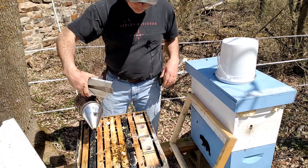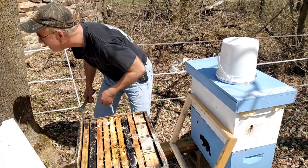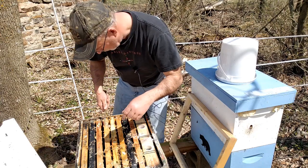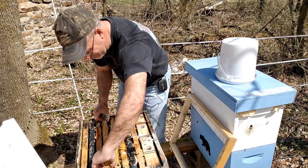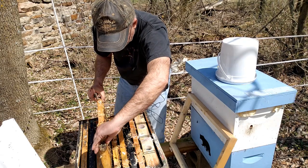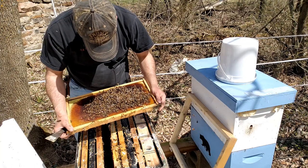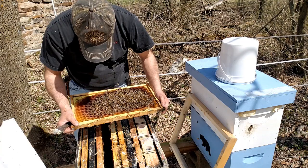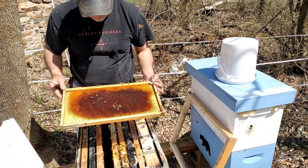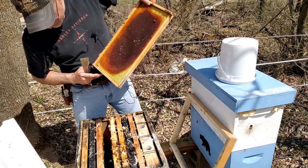Okie dokie. Well, let's take a look. Doesn't look good here. Just a few frames of bees. At least they're bringing in pollen, so that tells me something. No brood on this frame. There's a little bit of nectar in there. I don't know where they got that from, but they're getting nectar from somewhere. Dead bees on this side.